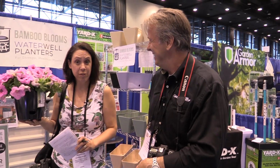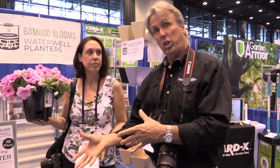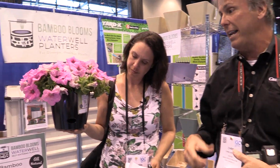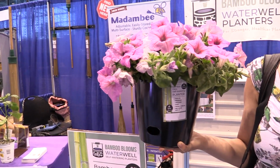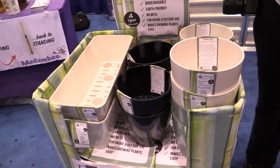You got it. After about 4 years of use, you can throw this in your compost bin and it will break down. So you know the problem we have with plastics in this industry? Here's kind of a solution. It looks and feels as durable and glossy and shiny as a plastic pot, but it's biodegradable. Put it in the compost bin when you want to get rid of it. So that is the water well planter from Bamboo Blooms.